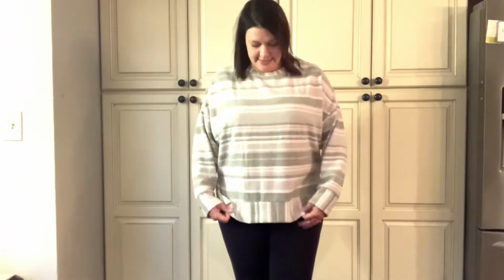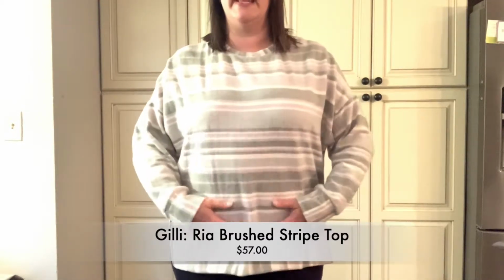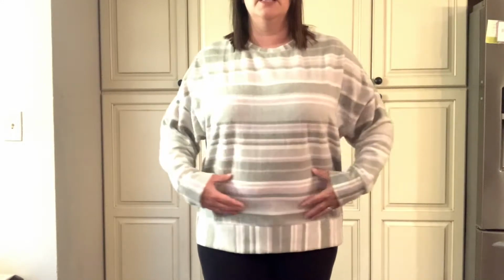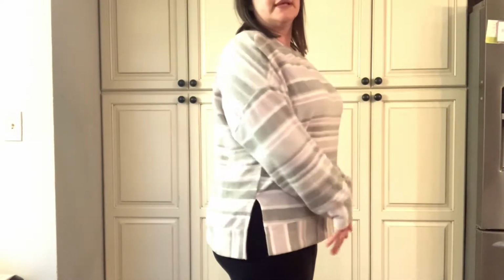Okay, next up is this sweatshirt thing. So this is a combination of like a light purple, light gray, dark gray, and white. It is a little bit of a dolman, as you can see there. I do like the transition from the horizontal stripe and the vertical stripe. I think that's a cute little detail. It does have a little slit here on the side.